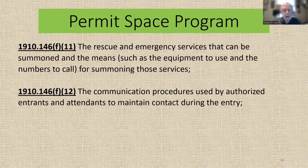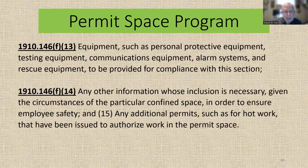The rescue and emergency services that can be summoned and the means, such as the equipment to use and the numbers to call for summoning those services. The communication procedures used by authorized entrants and attendants to maintain contact during the entry. All got to be in the permit. Equipment such as personal protective equipment, testing equipment, communications equipment, alarm systems, and rescue equipment to be provided for compliance with this section. And any other information whose inclusion is necessary given the circumstances of the particular confined space in order to ensure employee safety.